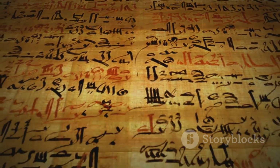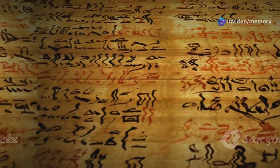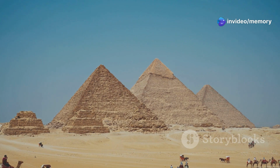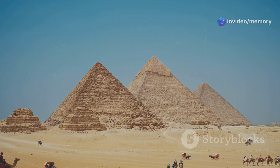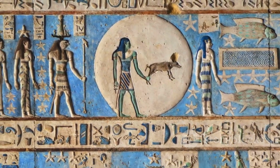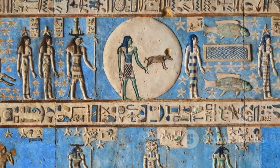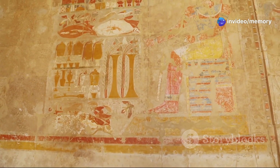One of the most significant contributions of the pharaohs was the establishment of a centralized state, which allowed for the coordination of large-scale projects like the construction of pyramids, temples, and irrigation systems. This centralization also facilitated advancements in art, science, and literature, leaving behind a rich cultural heritage that continues to inspire and educate.